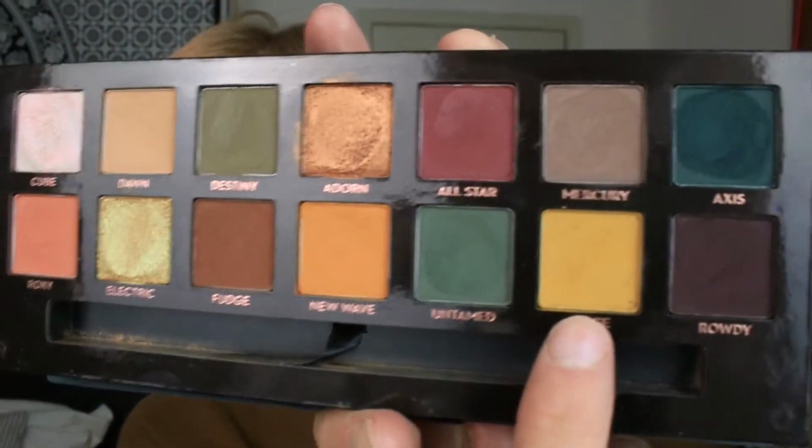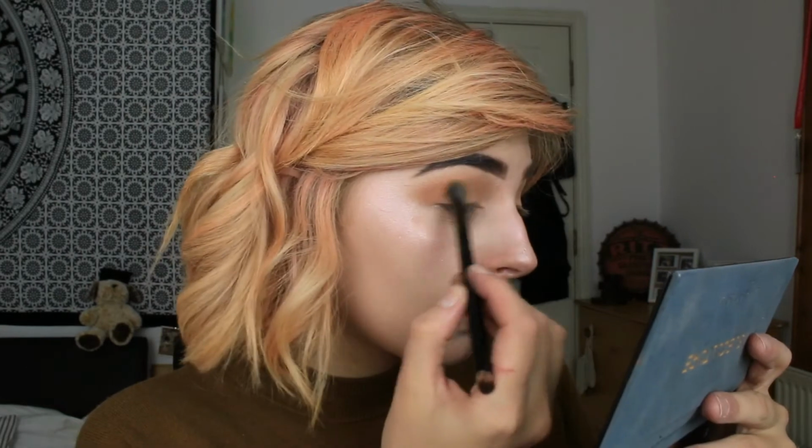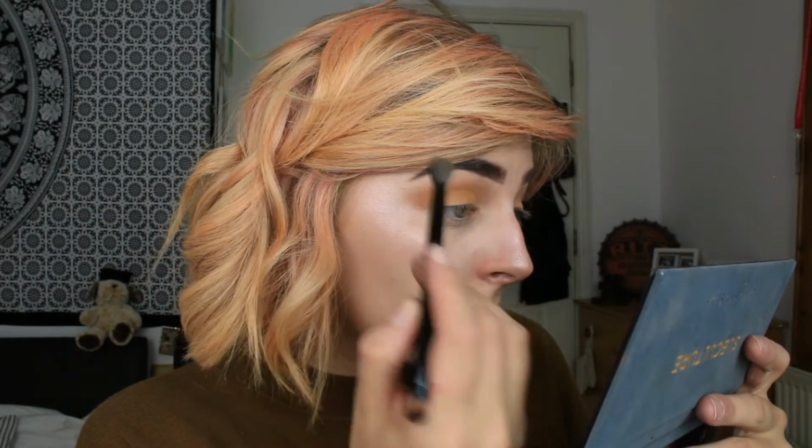The only issue with Dawn is there's just so much fallout. So I'm using Dawn as my transition colour, but I'm going to be using Edge for my next one, which is going to go in the crease and kind of as a transition colour as well. Again, there is so much fallout. That is such a waste of eyeshadow. And it's just all over my clothes.